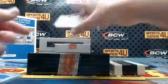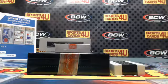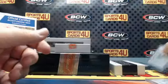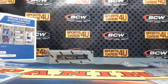And one of one printing plate autograph for the Bengals, AJ Green, card number 22. Printing plate front, regular back. Signatures. One box to go.